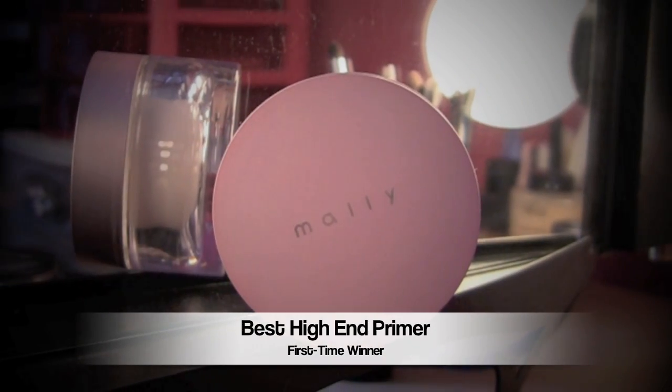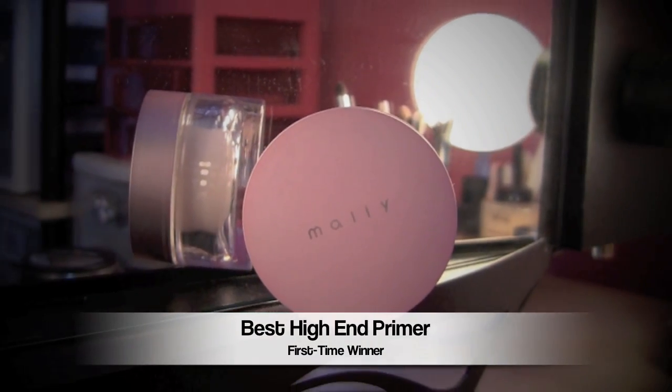This first one for high-end is a first-time winner, and it's the Mally Perfect Prep Primer. I absolutely love this primer, and I've gone through one already. It is a truly unique texture. It's kind of like a super light whipped cream, except instead of feeling moist on the skin after you apply it, it feels totally silky. And anytime I'm doing someone else's makeup, I make sure to use this because everyone comments on just how luxurious this really feels on the skin. It really just enhances the staying power of your foundation, helps it go on more smoothly and evenly, so I love that.